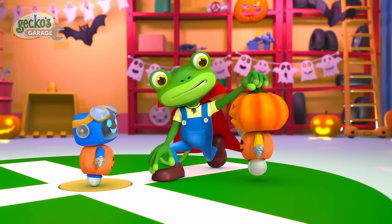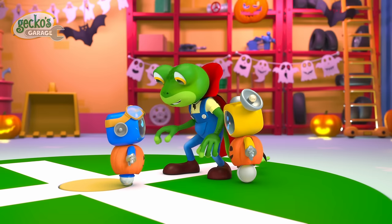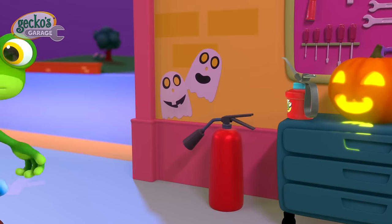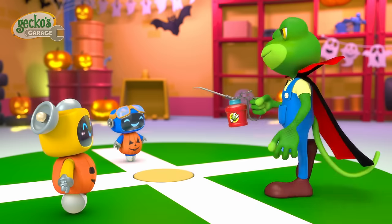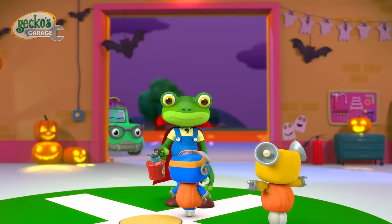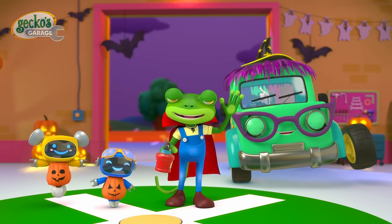Blue. Wait a minute. Blue, move forward. The noise only happens when you move. No need to panic, shake and shriek. It's just Blue's wheel that has a squeak. A squirt of oil will help you most. And we can say goodbye, ghost. Phew. Panic over. Now we can go trick-or-treating. Happy Halloween, everyone. Bye!